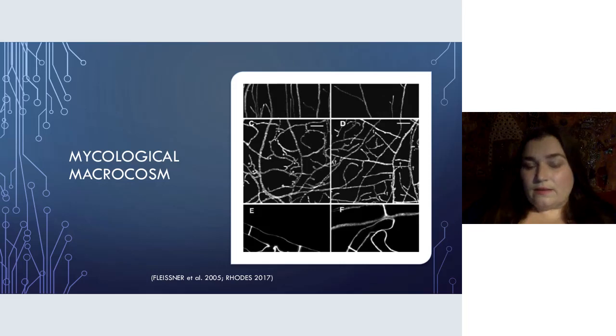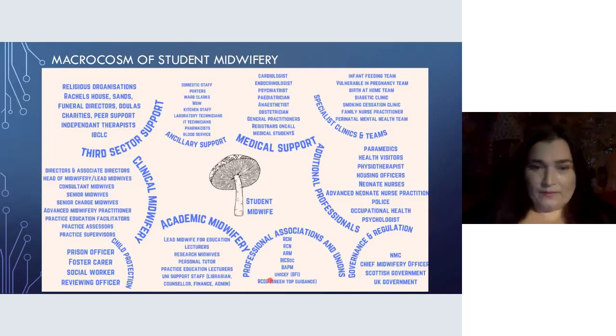So let's see what I see as the midwifery microcosm. If you remember, I mentioned the little mushroom at the beginning. Here's the student midwife, and she or he is a mushroom here on the forest floor. Underneath them is a 3D network, and you can see represented, not everybody's here, but as we go around, third sector support, ancillary support, the medical support, specialist clinics and teams, additional professions, our governance and regulators, professional associations and unions. We've got our academic midwifery support and clinical midwifery support underneath us as well. And we've also got child protection support professionals that we incorporate.